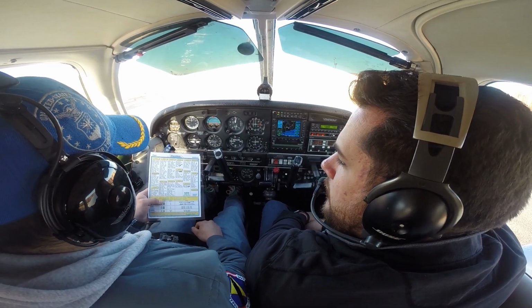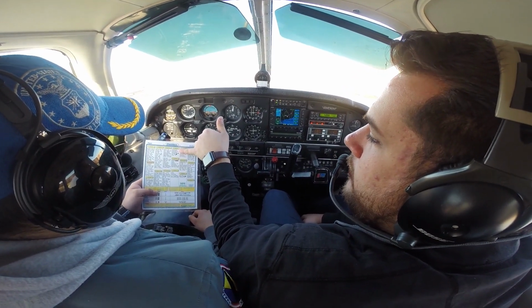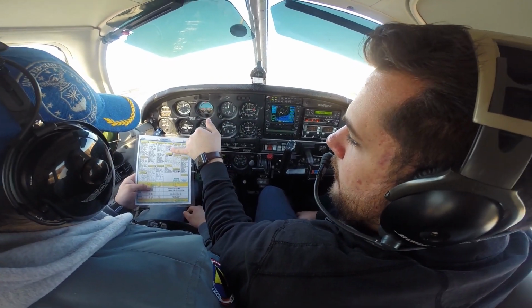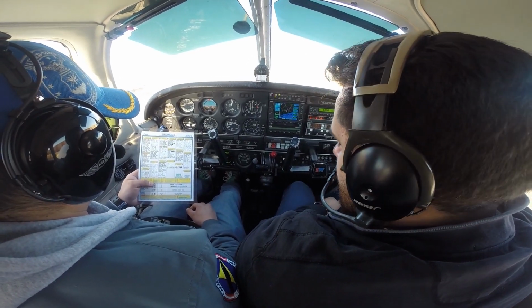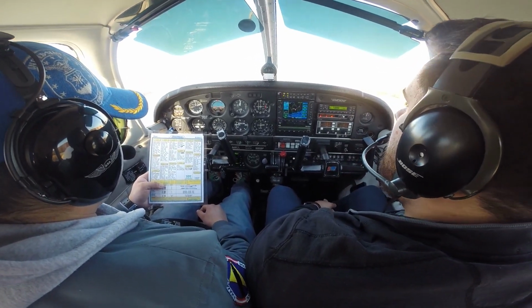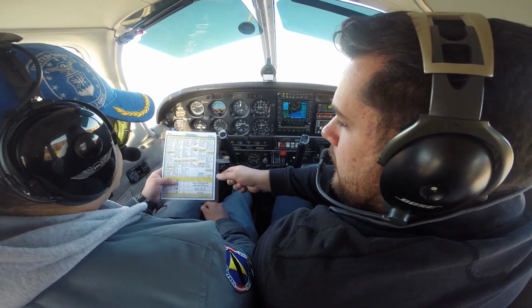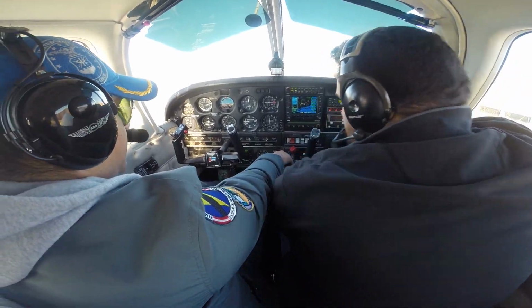Then takeoff, set throttle. We check our RPMs and oil pressure. We're going to rotate at about 60 and climb out at 76. Flaps are already up. Now we can go to the beginning of the runway. Taxi via Alpha, cross runway 1. All done. Brake released.